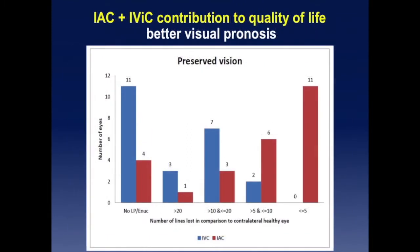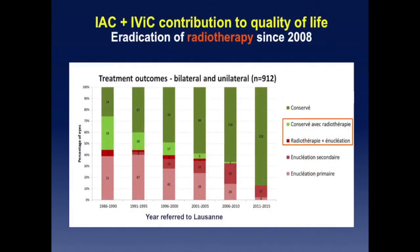Moreover, if we look at the vision in these patients, here we have plotted the number of lines lost in comparison to the contralateral eyes. And we have focused here only on unilateral patients, to have no confounding effect. And you see very clearly that with the intra-arterial, you have a better visual outcome, significantly better.